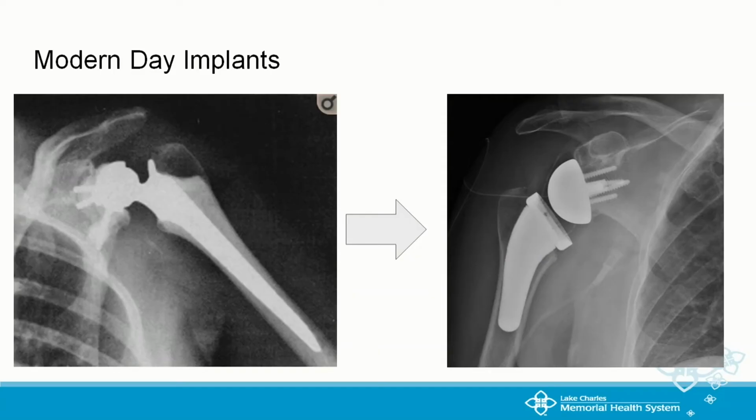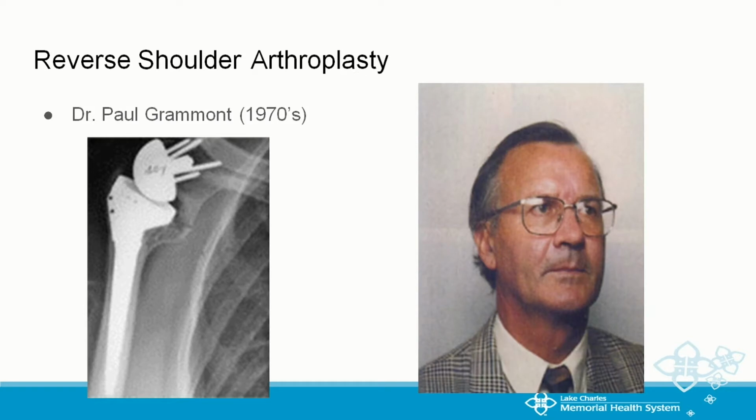And on the right there, that's a reverse total shoulder. We've actually changed the anatomy a little bit, if you will. We've put the ball where the socket was and the socket where the ball was. And that changes how we do that.